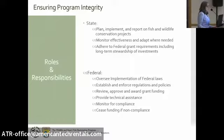We come down and we monitor for compliance. We do that through reviewing the performance reports. We do that through coming here to West Virginia and doing field reviews. And then there's also an audit program, which I'll talk about in a minute. And finally, we have the responsibility and the obligation to cease funding in a situation where a state may be in a non-compliance situation.